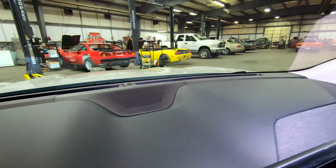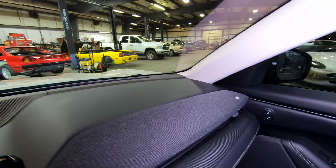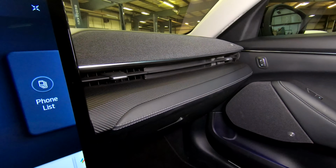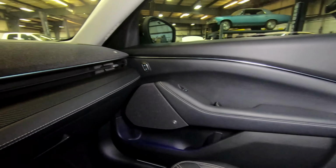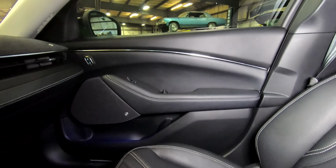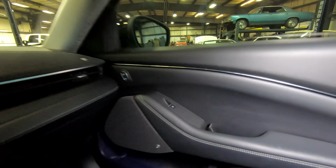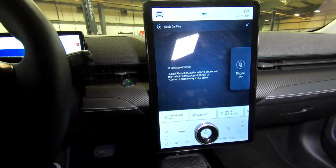The texture on the front dash is really kind of cool. It has kind of a canvas, kind of like art canvas texture. Again, kind of that similar texture up here as we move down. Then we have, of course, some lovely carbon fiber, which adds a nice touch with some white stitching on the leather. Huge speaker there, right there on the door. And you can see on the door handle, it's a pull back. So when we leave, we're just going to grab that and pull it back like we're rowing a boat with some oars.